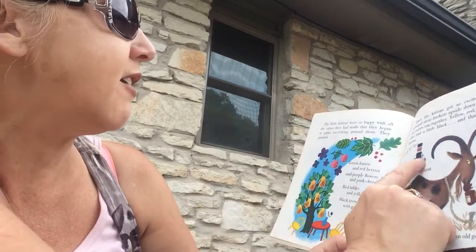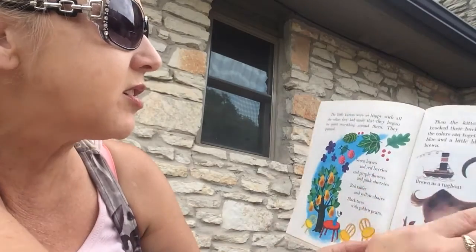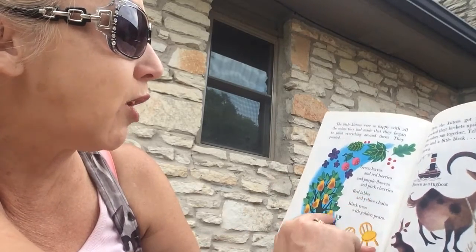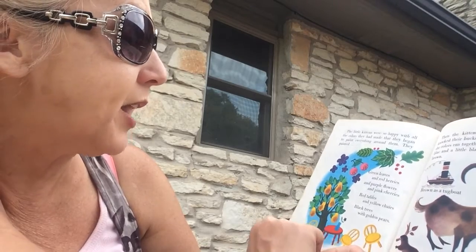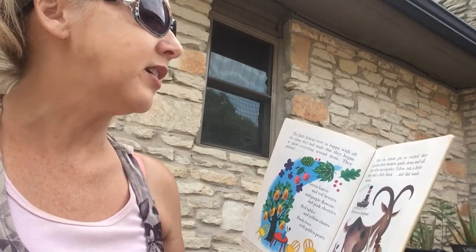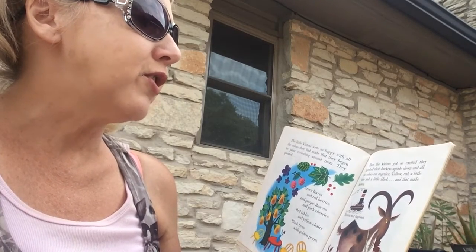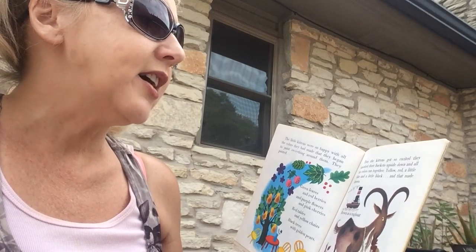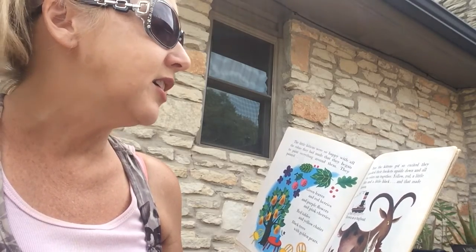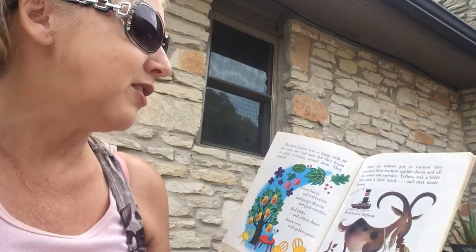They began to paint everything. Green leaves and red berries and purple flowers and pink cherries right there, and a red table, yellow chairs, black tree with golden pears, all those things. Then the kittens got so excited that they knocked over all their buckets upside down. Down, and all the colors they ran together, yellow and red, a little bit of blue, a little bit of black, and that made brown.